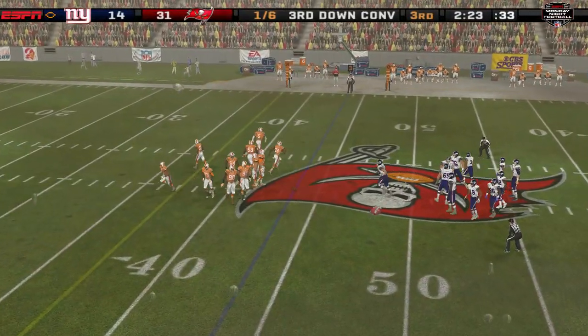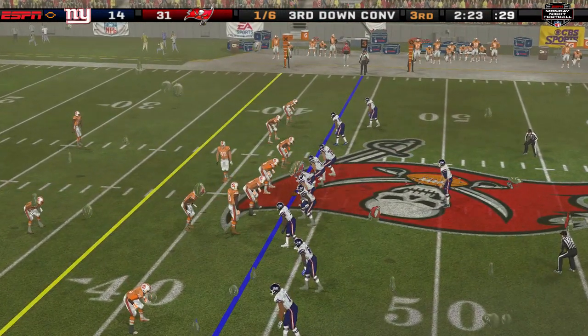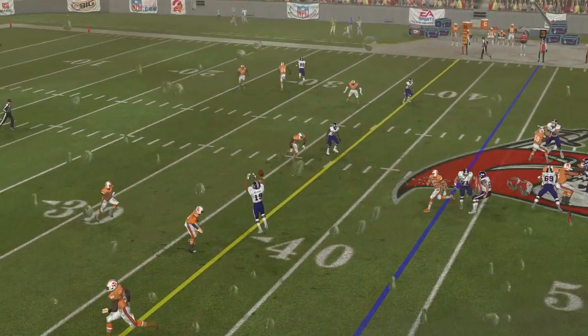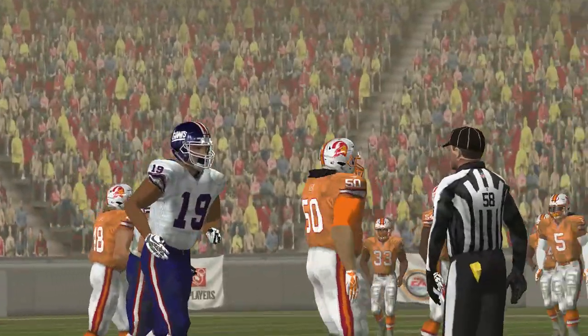Third and 6. Ball on the 44-yard line. This team has to start converting on third down if they're going to be successful. Fires this one out quickly. It was tipped. Another drop for him. Number 48 on the cover.